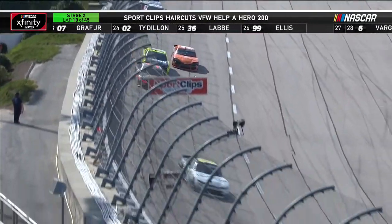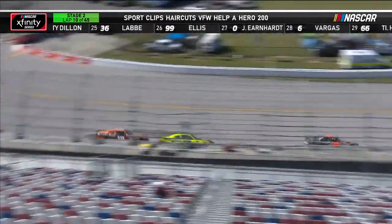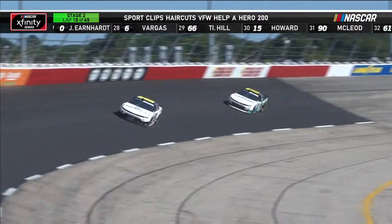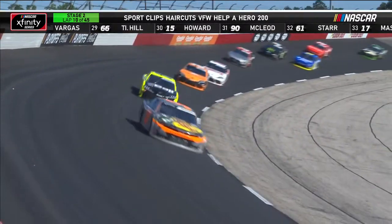I don't think that's something he ever thought you'd call, Rick. He just didn't sound like a guy super confident to be here. Said he did learn some stuff the last time, but it's been a heck of a month for A.J., so why not take the lead here at Darlington as well.